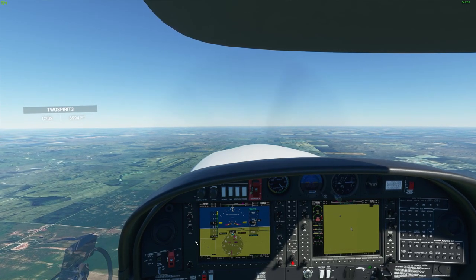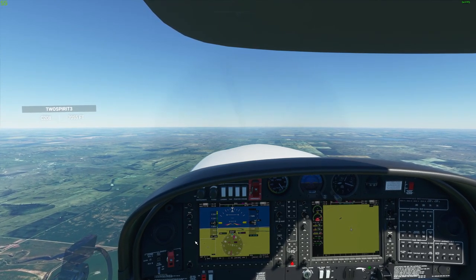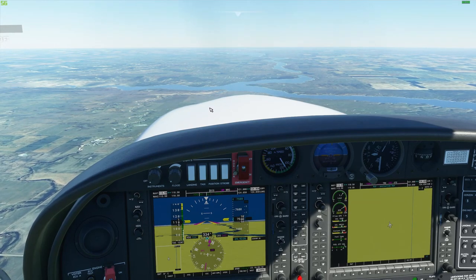So we can just start to see Travers Reservoir up ahead. When we hit the intersection of all the arms of the lake, we want to turn right for 341 for another 21 nautical miles.